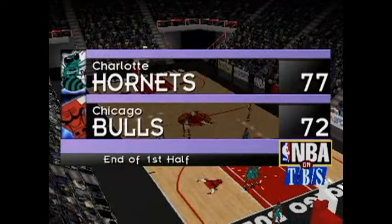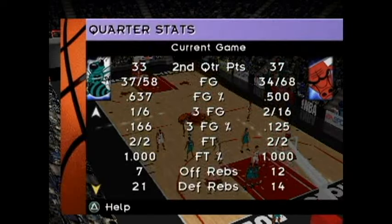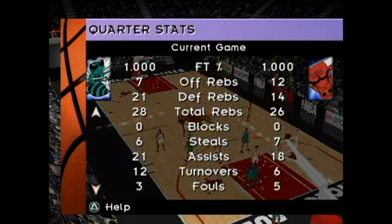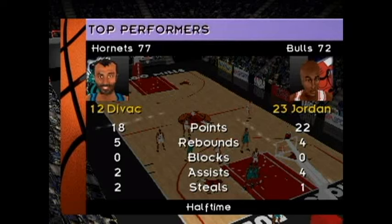That's the end of quarter number 2. With one half complete, the Hornets lead the Bulls 77-72. Now for a glance at the game stats. Here are the key players.